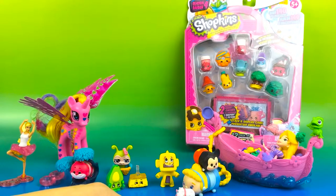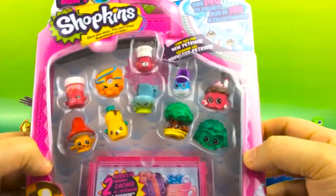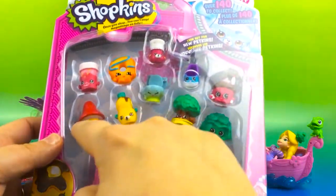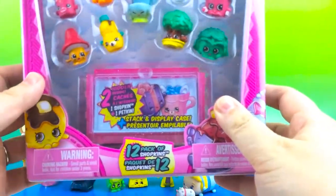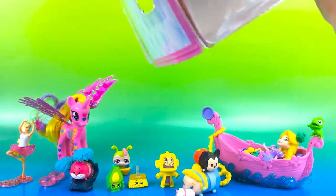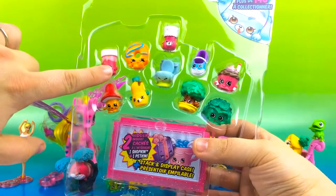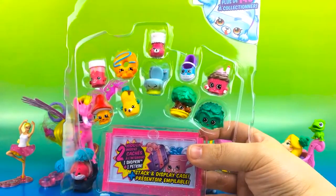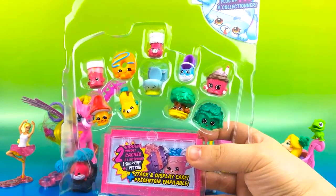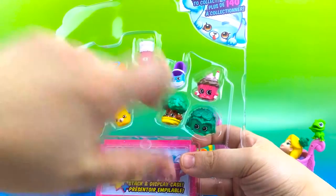And next and last, we've got our Shopkins. This is our Shopkins Season 4 12 pack. You can see all the ones that we have up here, the first 10, and then we get two hidden inside. One Shopkin, one Petkin. Let's open this up. So the ones on this pack that you can see: Fish Flake Jake, Millie Mushroom, Big Topping, Flushes, Dolly Donut, Bobby Sock, which is a Petkin, Sharon Shoe, Tiny Tree, Merry Wishes, and Crispy Lettuce.